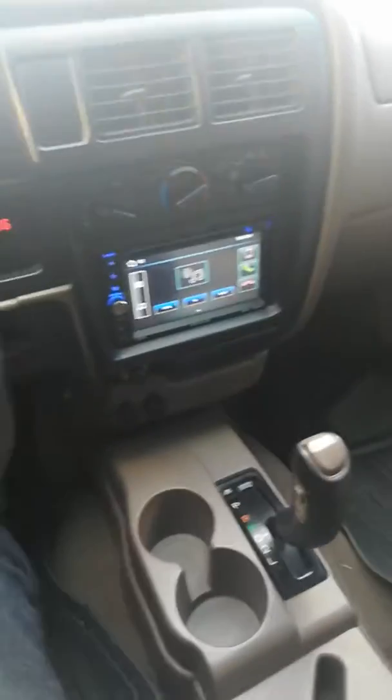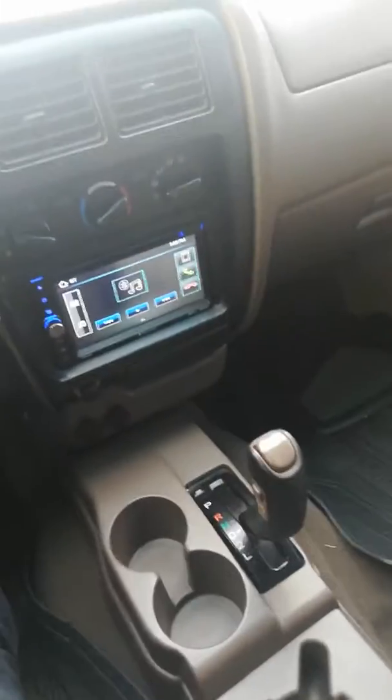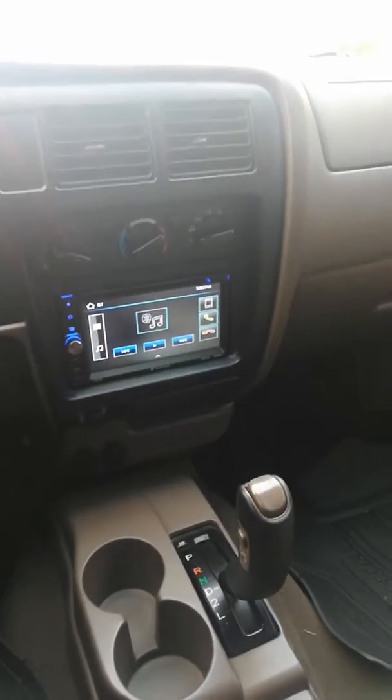Alright guys, I'm posting this video because I'm having a little bit of an issue with my first gen Tacoma. It's a 2002 3.4, and I'm basically trying to figure out right now whether or not I need new motor mounts, new transmission mount, or what is going on with it.